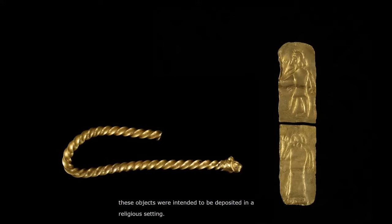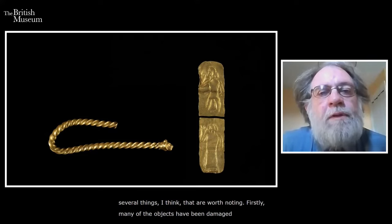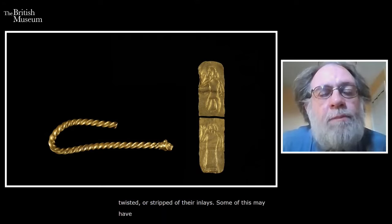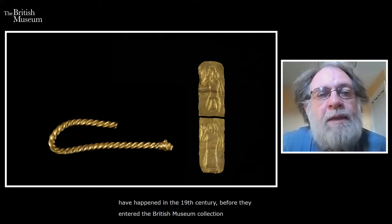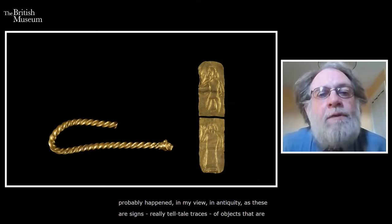So taken as a group, there are several things I think that are worth noting. Firstly, many of the objects have been damaged, cut, twisted, or stripped of their inlays. Some of this may have happened in the 19th century before they entered the British Museum collection, but most of it probably happened, in my view, in antiquity, as these are telltale traces of objects that are being valued for their precious metal and are being hoarded.